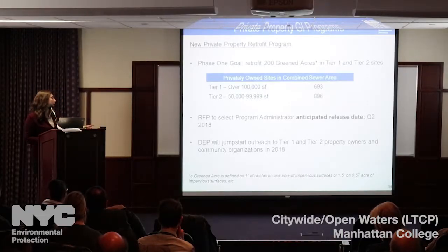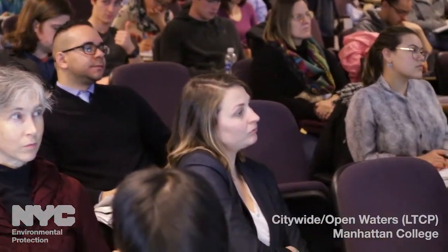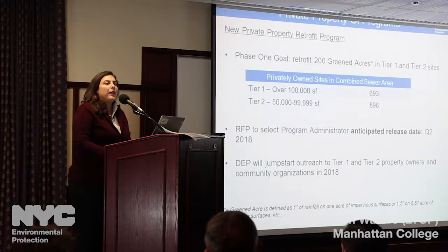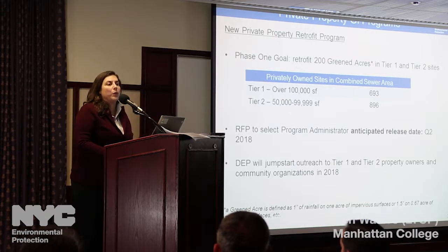And I didn't really explain what a greened acre means, but I have a little asterisk here that is probably hard for you in the back to read. The way we're defining a green acre, and the industry defines it, is 1 inch of rainfall over 1 acre of impervious surfaces. So when we move that up to 1.5 inches, the impervious surface decreases. But what we're really saying here is we're looking for volume. We're trying to get additional volume from impervious surfaces because that's really what we're after. And I think this program is going to help us do that. You'll notice in some of our other programs, like our public on-site program, has moved to 1.25 inches, so we're exploring these other opportunities.